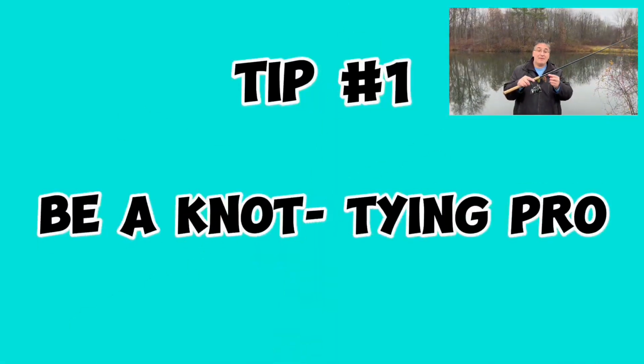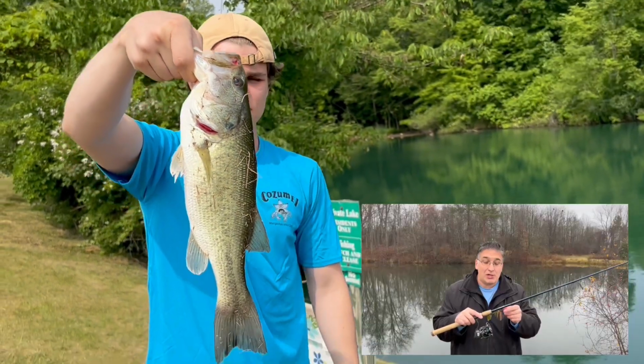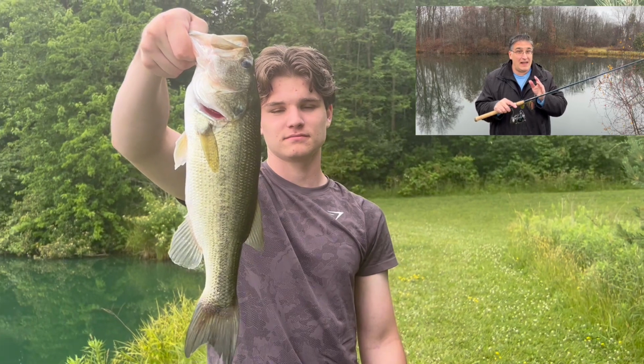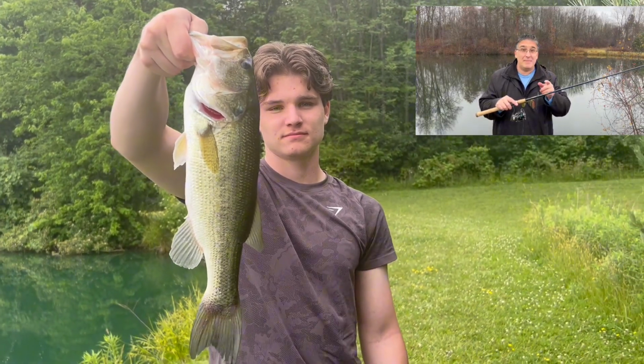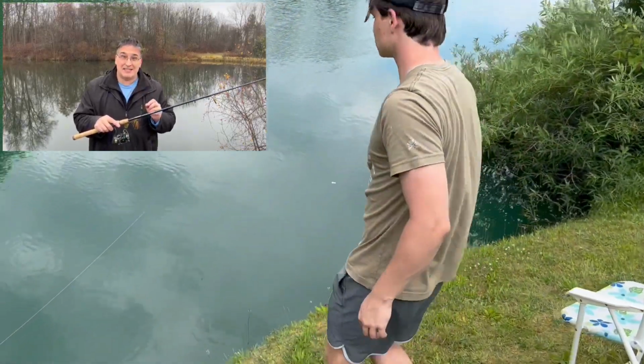Tip 1 is to become a knot tying pro. Before you ever head out into the water for a day of fishing, make sure you have tied the strongest and best knot possible. The last thing you want to have happen is to catch a lunker of a lifetime and lose them at the boat because your knot fails. We're going to show you how to tie the best knot possible.